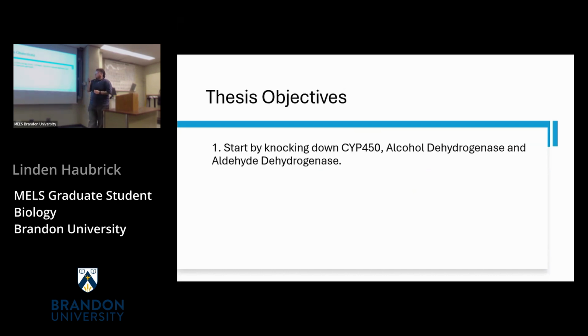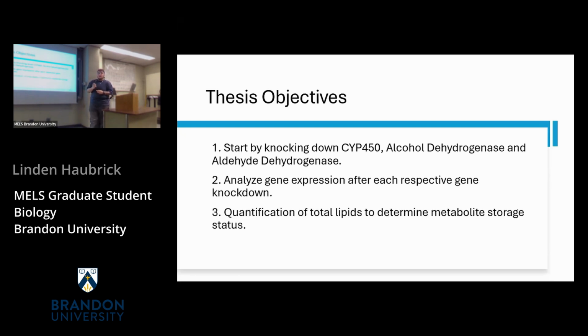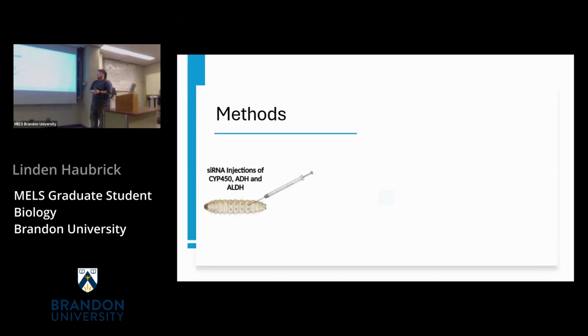So my objectives are to start by knocking down CYP450, alcohol dehydrogenase, and aldehyde dehydrogenase. Those are part of the enzymes that we saw that were upregulated in plastic-fed waxworms. And these are really important for lipid oxidation. So these are the three enzymes I'm starting off with first. And then I'll do gene expression analysis. And then I'll look at the fat storage to see if it's changed or not.